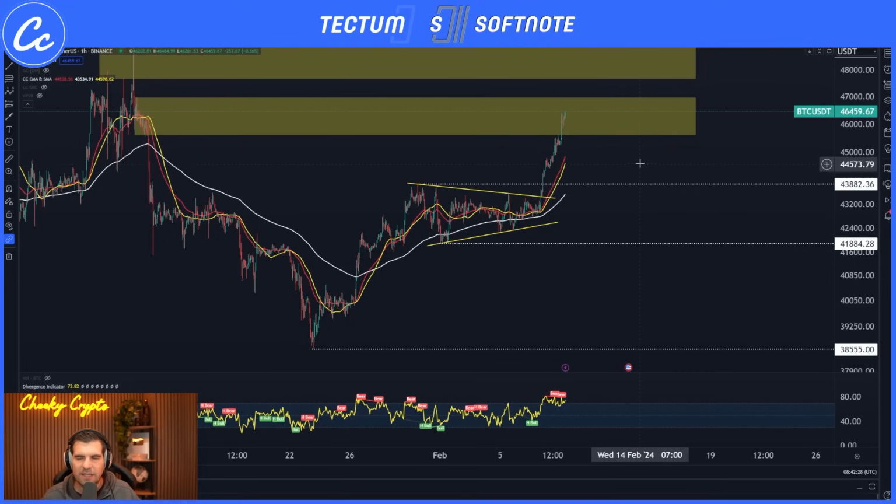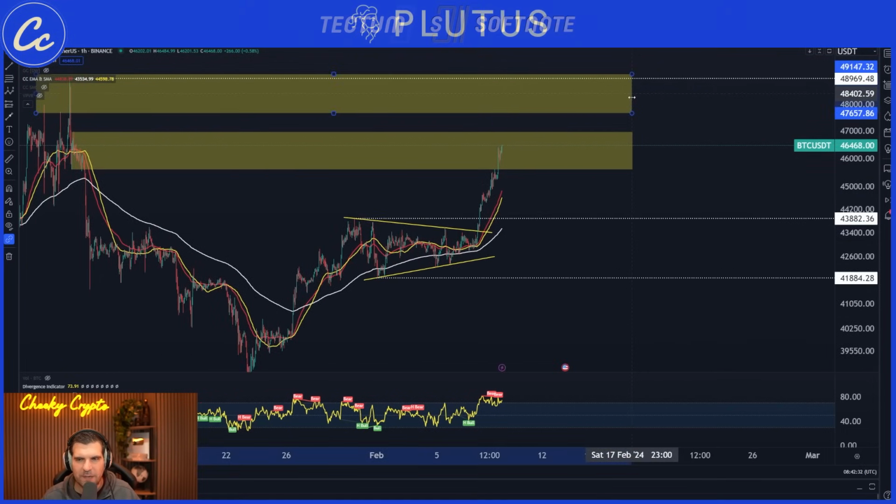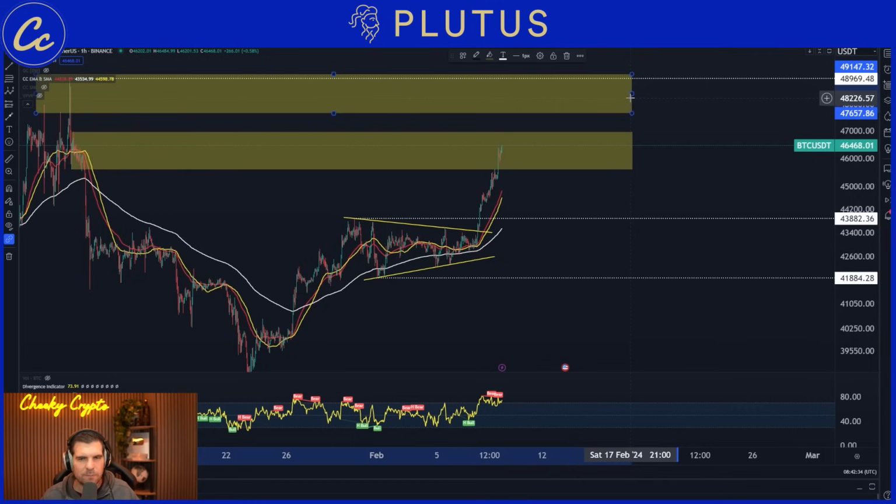$43,500. Okay, so anything lower than $43,500 is going to basically prevent us having that five-wave pattern from an Elliott wave theory point of view. It will also prevent us from having a cup and handle. It will prevent all those things, and basically we'll have our local top here, and then we'll look to have more aggressive moves to the downside overall.